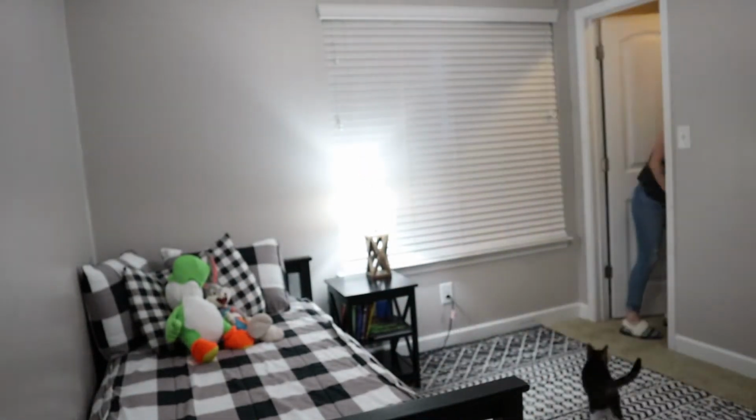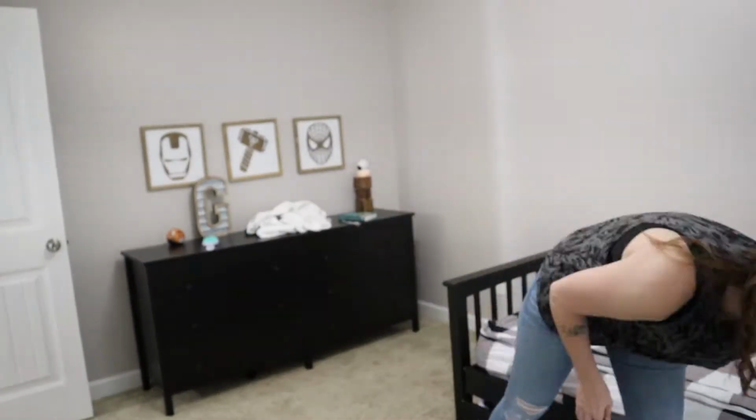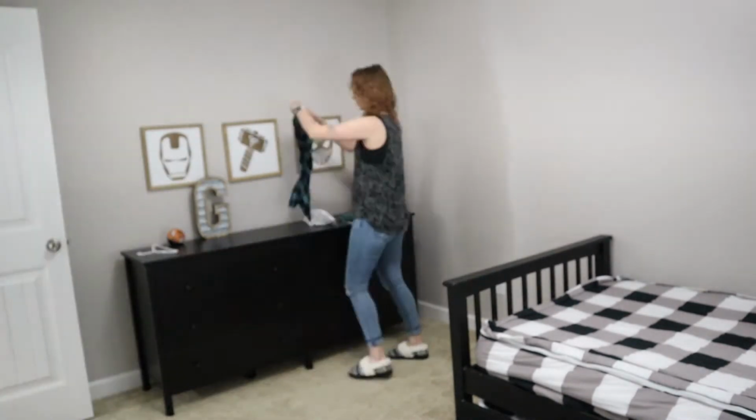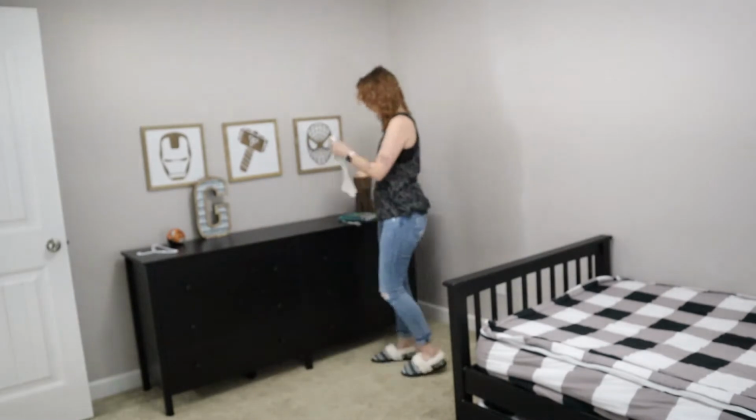He has a queen size bed with a twin trundle underneath. And Caden will eventually have one. We actually already have it for him. We just have to get his big boy bed ready for his room when his birthday comes around.